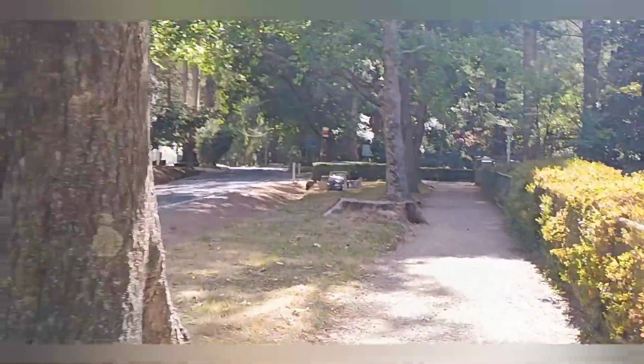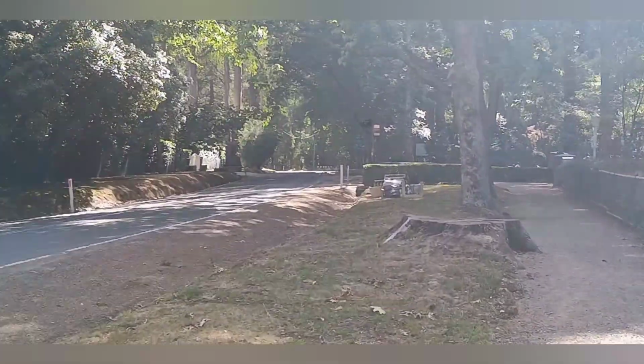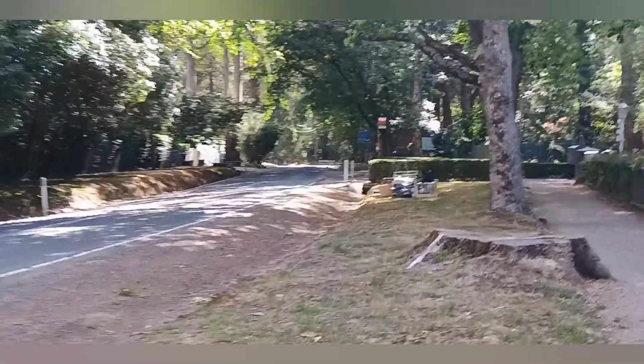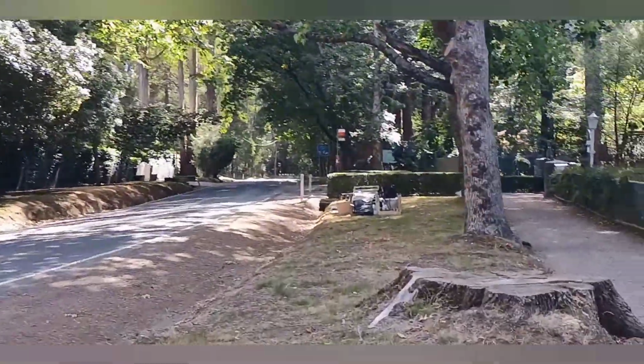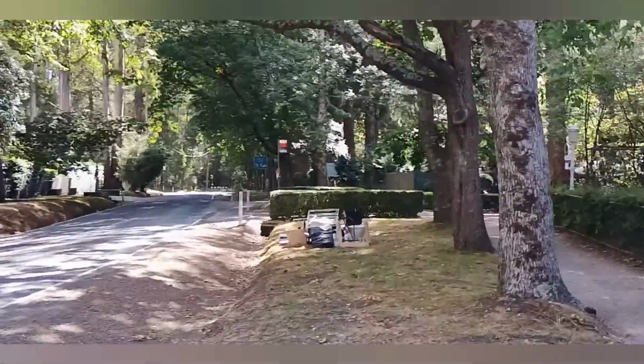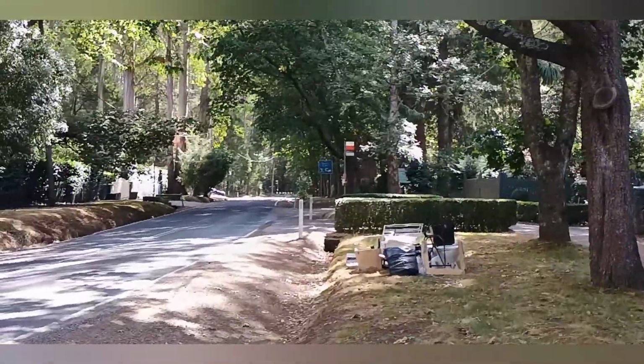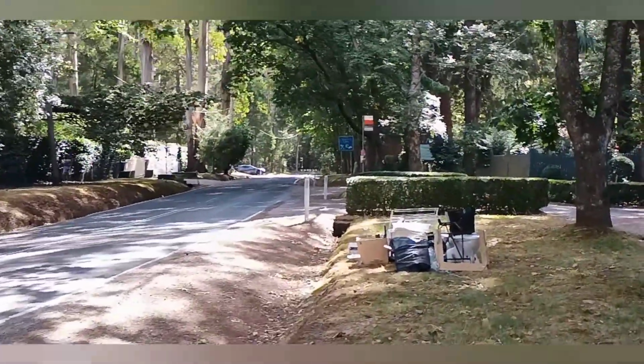Just down the end of this Sherbrooke main street. It's called Sherbrooke Road. Turn left at the end and it takes you to the forest, which I'm about to show you. Can't see any more shops or anything much else down here.